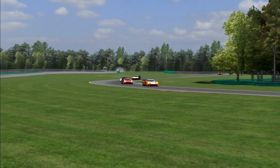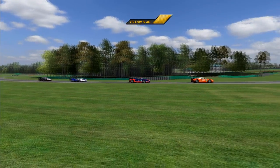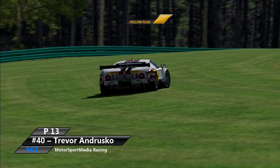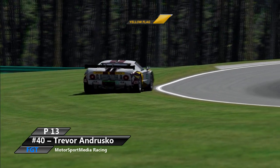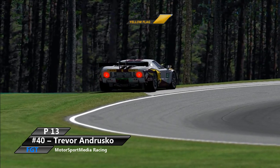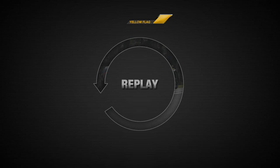So it's all again looking pretty. Oh, there's smoke in the background there actually. Has a yellow flag out. And so not sure. Oh, it's Andrusko. That's Trevor Andrusko for Motorsport Media Racing. And I'm not sure what's happened there. He can't get it going again. He's struggling to get back on track. Yeah, he's beached on the curb. I think that could be the end of his race.